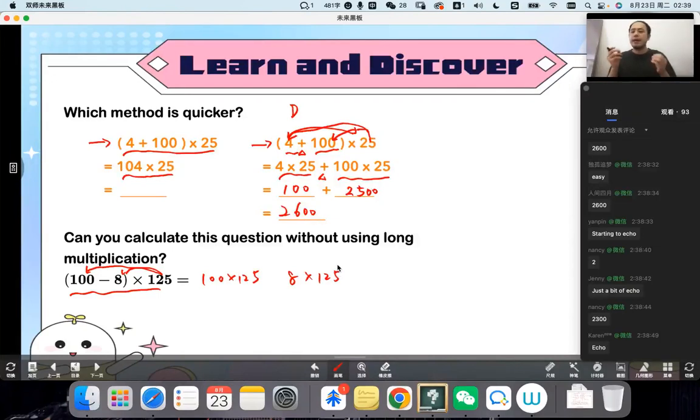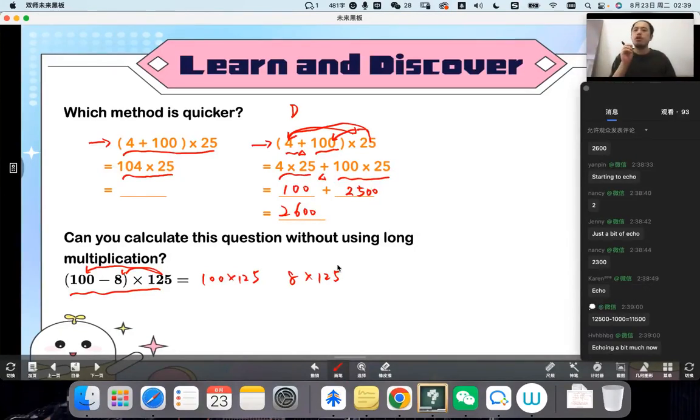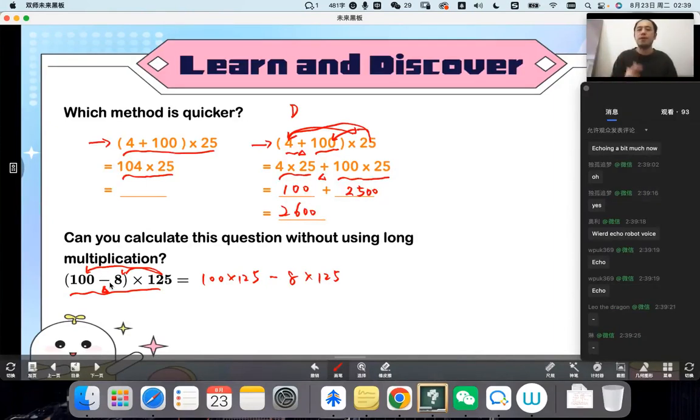Okay, here is a question. Think about the question. Which operation do I need to put in the middle? We need to put minus here, because if we remove this bracket, we cannot change the operation inside the bracket. Okay, so that is very important.